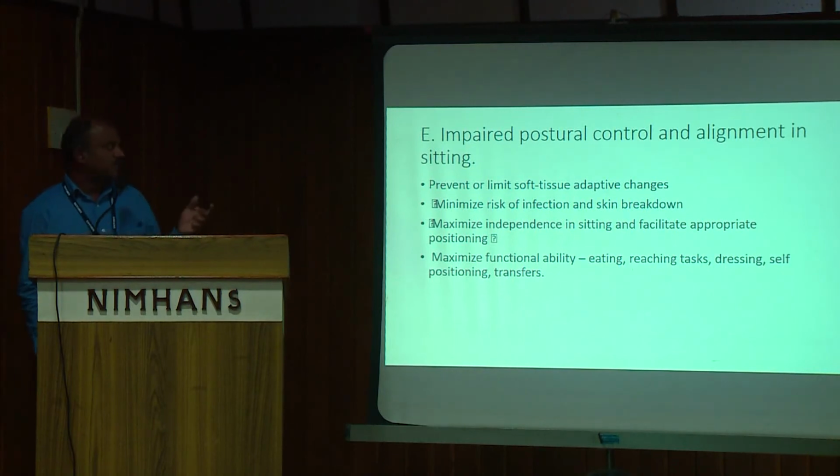And as I already said, the posture keeps getting worse, and even sitting in a chair is going to be abnormal, like kyphotic or scoliotic or all sorts of abnormal postures can come up. So the therapist may work to improve the posture. Next.